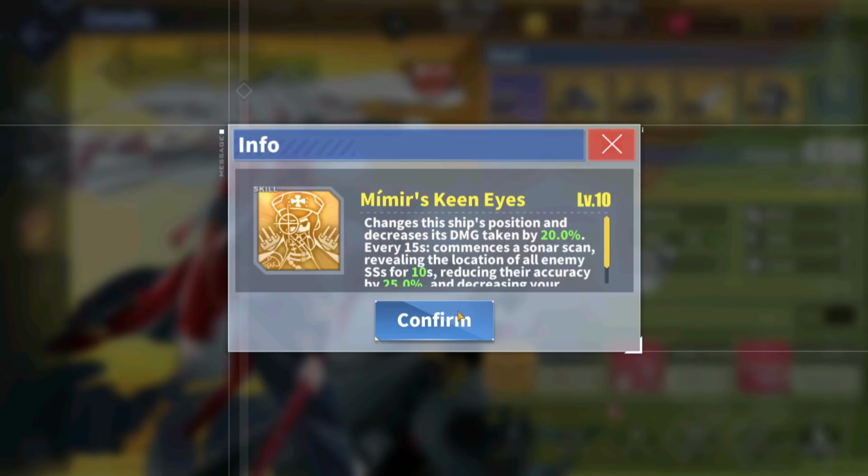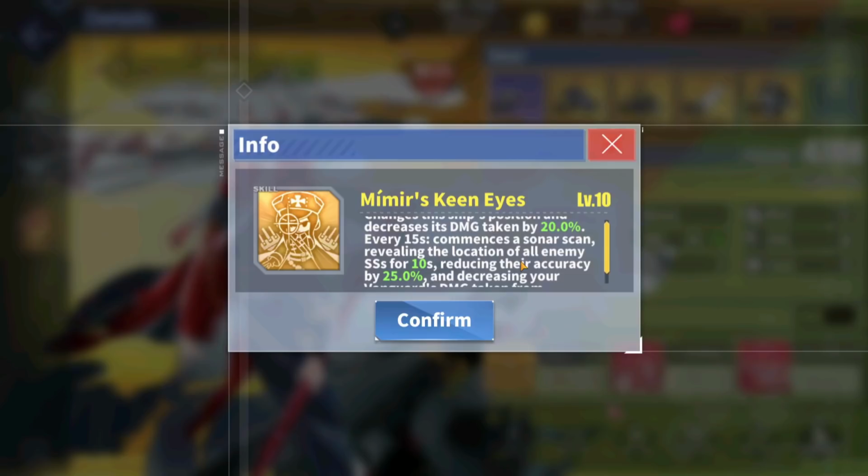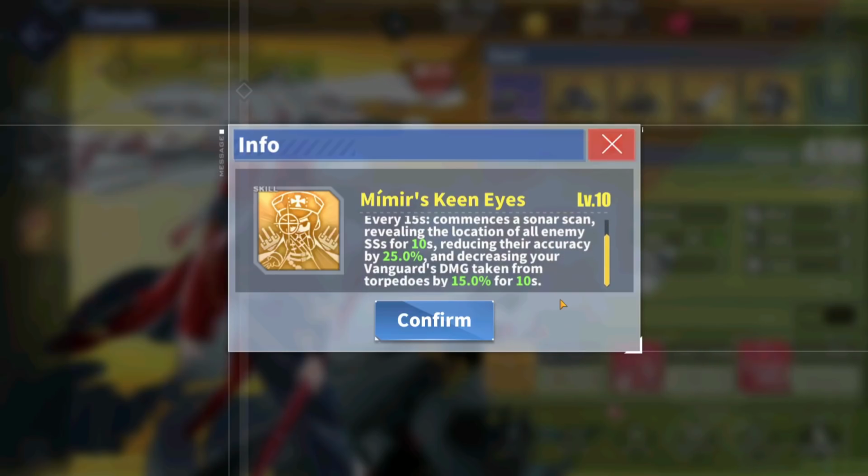Along with this, Odin also takes 20% less damage, and every 15 seconds, she emits a sonar scan, which reveals enemy submarines for 10 seconds, reduces their accuracy by 25%, as well as decreasing the amount of damage that your vanguard takes from torpedoes by 15% for 10 seconds.